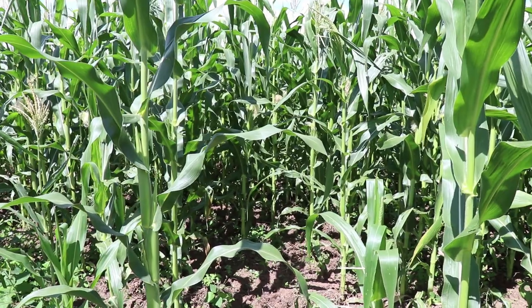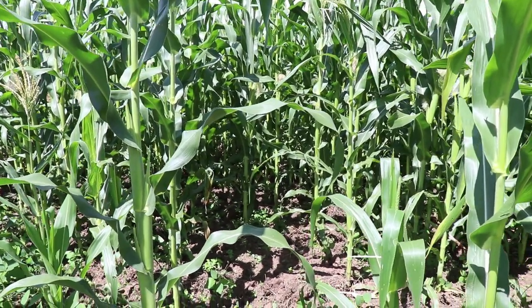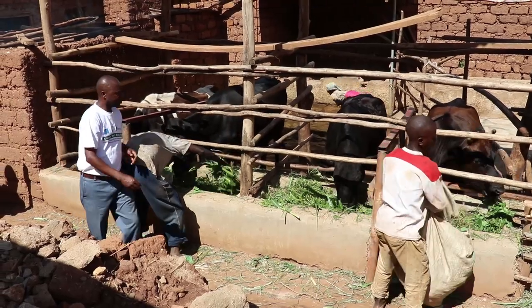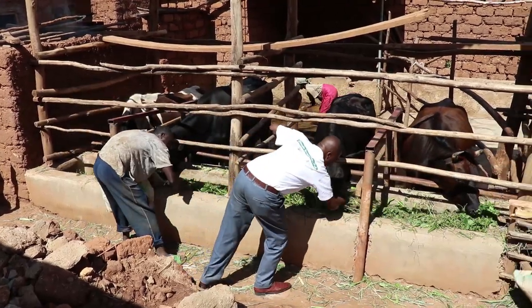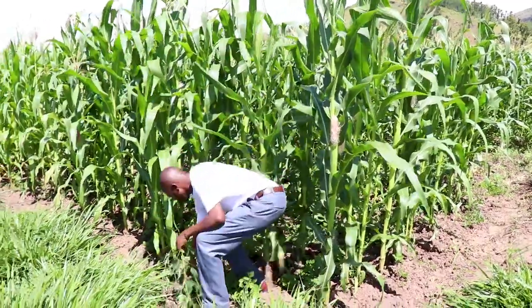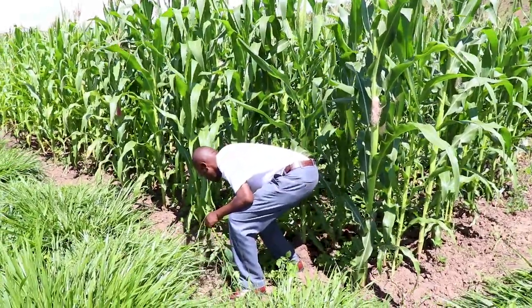We have received tremendous results from the farmers who have adopted the technology. We visited Jean Claude Mpumunje's home in Nyagihanga, Gasibo district. Jean Claude has been a push-pull farmer for 2 seasons.